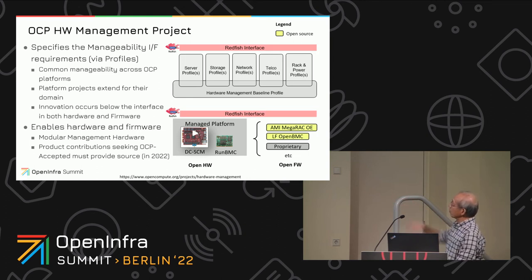Second is that within OCP, as I said, they did open hardware. So they took the BMC and they isolated it onto a module, stuck it on a connector. The first version was RunBMC. The second version is DC-SCM. And that's so as people design motherboards, they no longer have to redesign the BMC and do the routing and the placement of it every time. They can just have the connector, plug in the module, and be done with it.